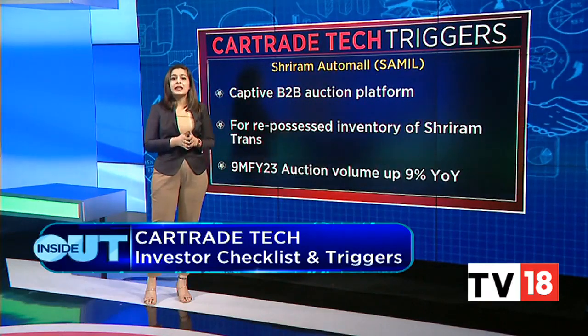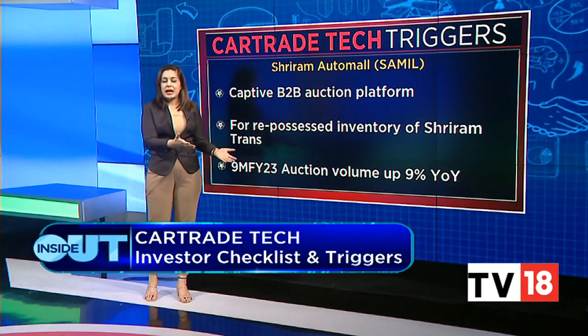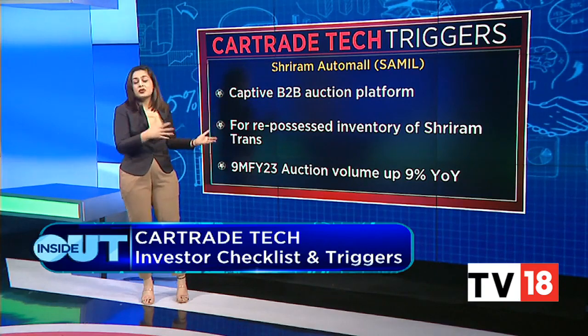The second is Shriram Automall or SAMIL. This is an acquisition and a captive B2B auction platform. This is for the repurposed inventory of Shriram Transport, which is then auctioned on its platform. Auction volumes went up 9% in 9 months, but they were weak in Q3, and that's the reason why everyone called it weak numbers. So this is an important segment to track for the company.